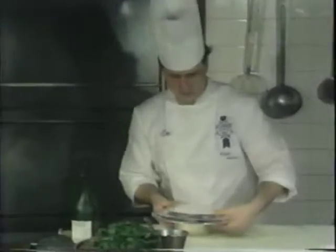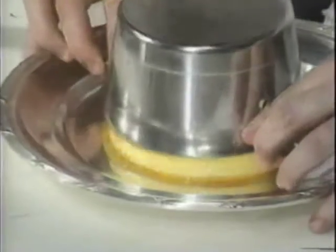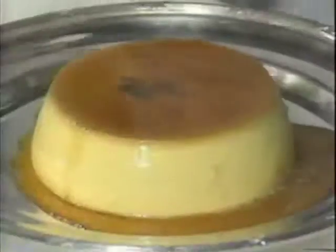Invert the serving platter over the mold and turn the two over carefully, but quickly. Remove the mold and serve. And if you want, you can pour a little more caramel around this delicious custard.